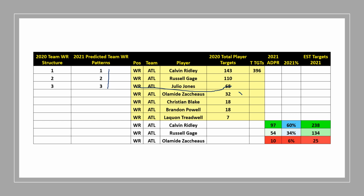Remember, Hopkins was 157. Oh my goodness. So Ridley, the public should be taking him way before Hopkins here. Gage at 134. So Gage is almost what D-Hop was, right? So just be aware. I think Gage has a lot of value. And the public is saying Zacchaeus is 25.